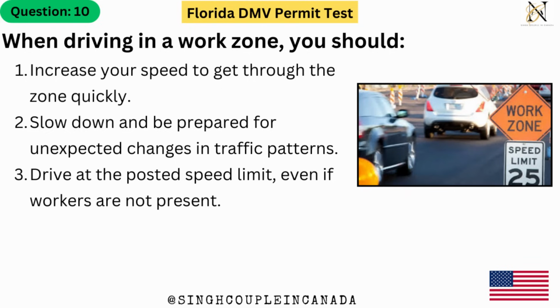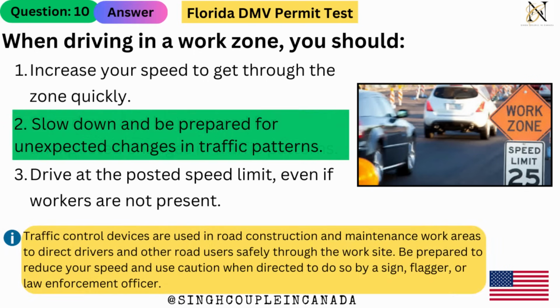When driving in a work zone, you should: 1. Increase your speed to get through the zone quickly. 2. Slow down and be prepared for unexpected changes in traffic patterns. 3. Drive at the posted speed limit, even if workers are not present. The answer is 2. Slow down and be prepared for unexpected changes in traffic patterns.